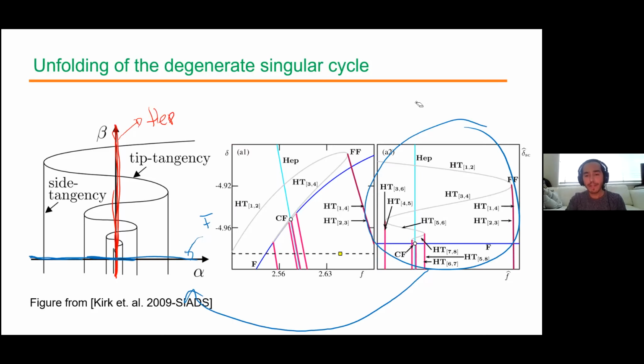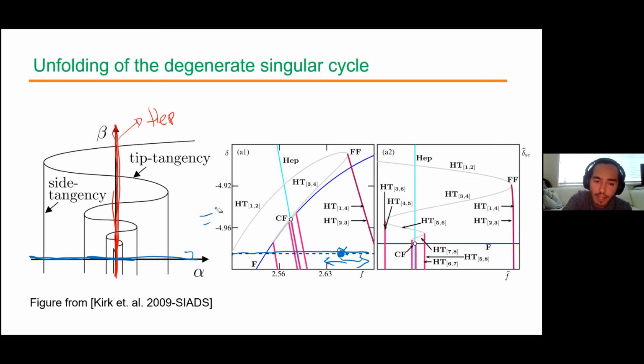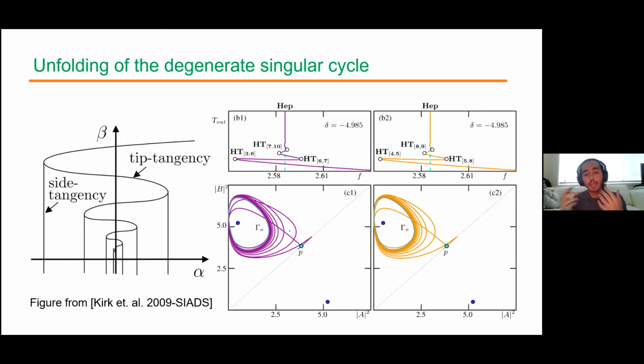Now, to give a little bit of intuition about what exactly is happening with this homoclinic tangency, I'm going to move along this particular bifurcation line. I'm going to fix my delta value at a certain point, and then start varying my F. I'm going to take my homoclinic orbit to my saddle periodic orbit and see how it interacts with all these folds, how they're moving.